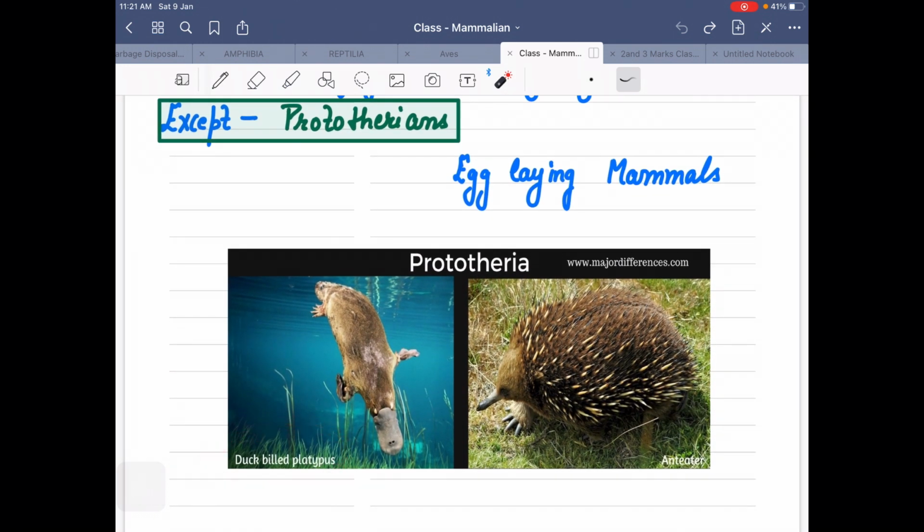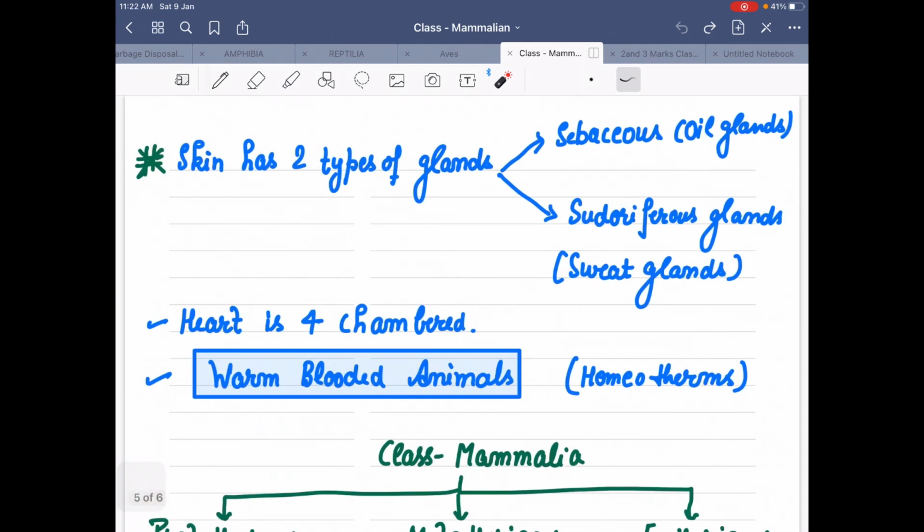In the egg-laying mammals, there is the platypus. Platypus is the example. It is called the most weird animal. Platypus is our egg-laying mammal. Anteater, this is again an egg-laying mammal.